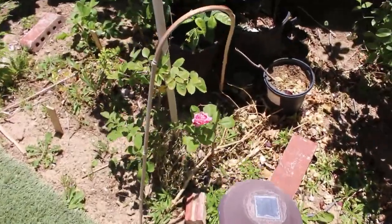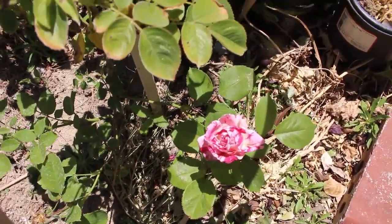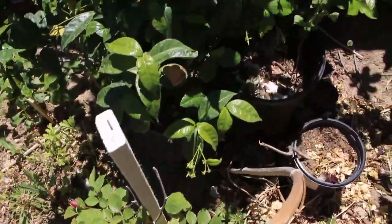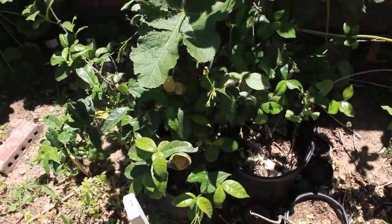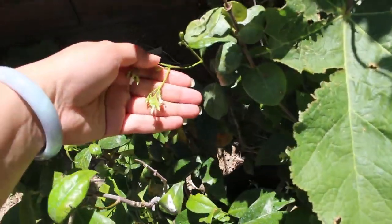I have this short variety of Sweet Williams. This is a ground cover type. This is a sentimental rose. It smells really nice. It doesn't have a long vase life, except two days, and that's it.